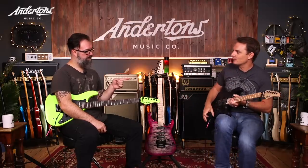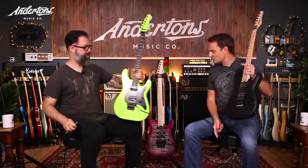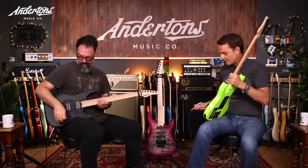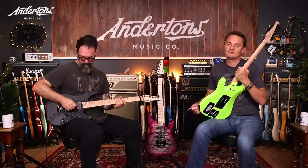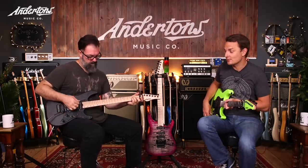And these are all round about the £700 to £900 mark, depending on what spec you go for. Can I try that one through my amp? There are seven string versions of the flamey ones. Anyway. Left-handed versions too.